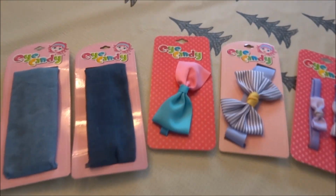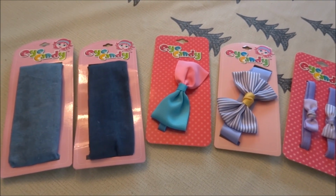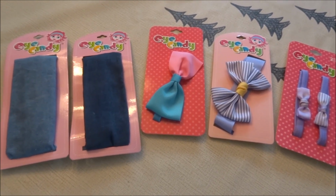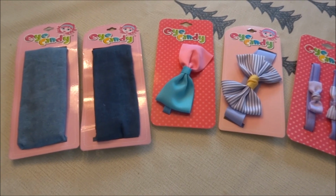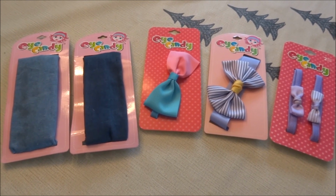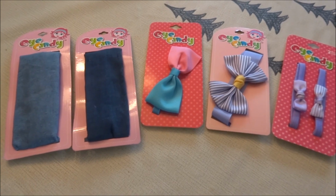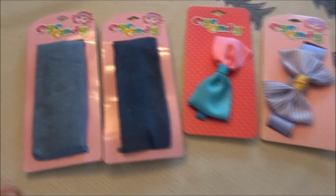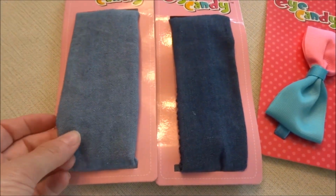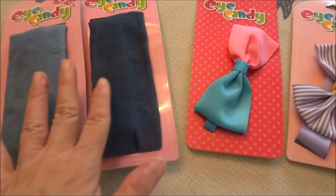I love the eye candy products at the Dollar Tree, and I especially love when they come out with the headbands for the babies. I am learning to reborn dolls, so this is a great accessory to purchase for $1.25 each. And I don't normally find them, either they sell out quickly or the other Dollar Trees that I go to don't carry them as much, but at this Dollar Tree they had a nice variety. So I did pick up two of these, and they are like a jean material, so there's a lighter color and then the darker jean, which I really am happy about.